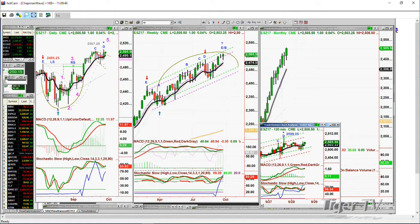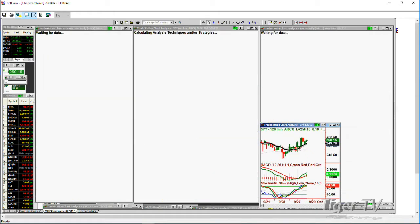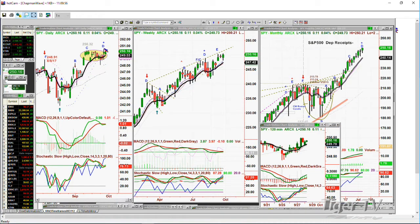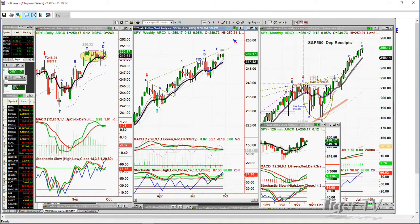The SPY went to a peak D yesterday. A new high today would continue that. A lower high would make it a peak D. So 250.49 was the high. 250.50 would extend this leg D. And we're at 250.17, up 12 cents. And we've recycled to an F/C in the weekly chart.